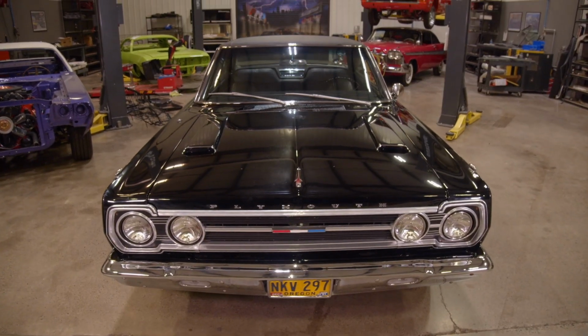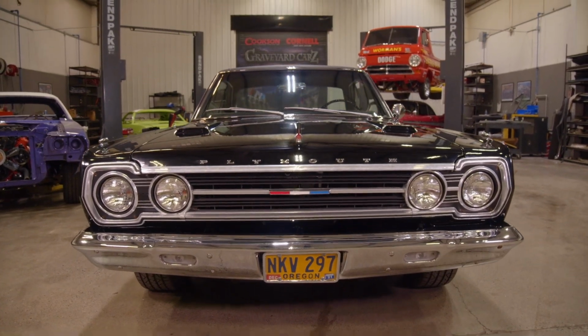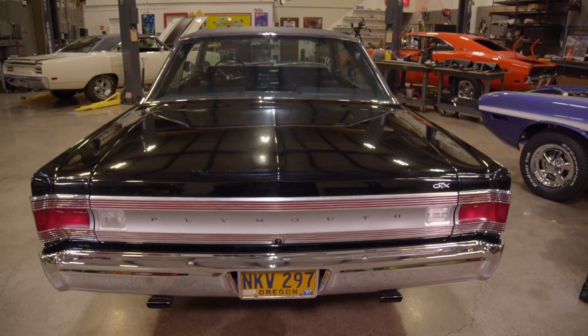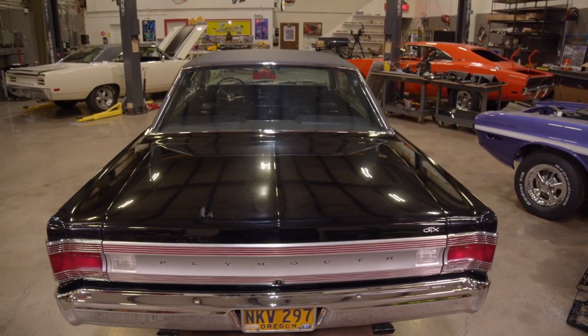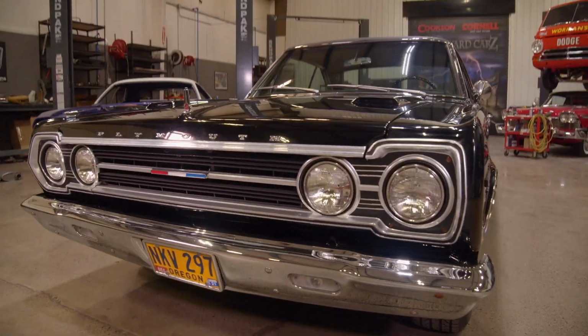So back then I was doing a car a year. At the best, I was doing a car a year. That was one of those cars. So we did a complete restoration transformation over to a GTX. Started life as a 318 automatic Sport Satellite, ended life as a tribute to a GTX 440 Super Commando, automatic transmission, black on black.